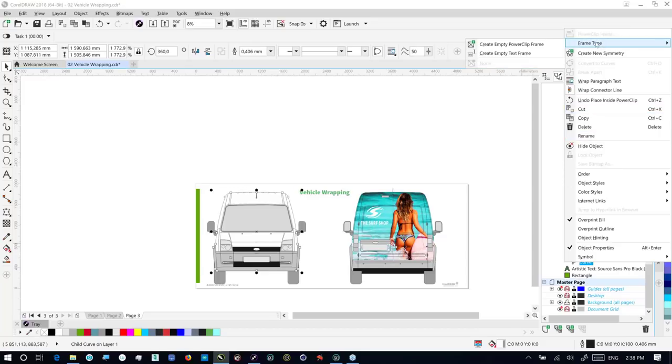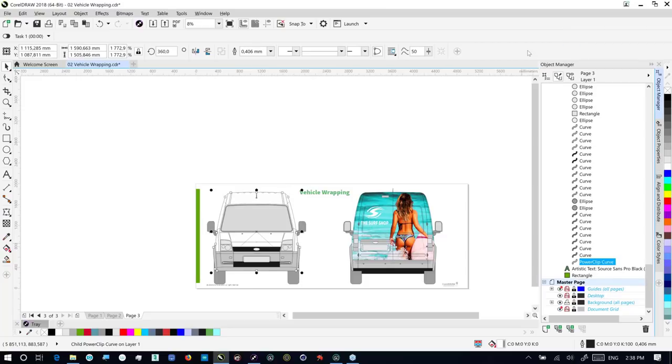They've made it as intuitive as possible, so that even somebody as not so bright as you are, that's moi, can drive this. So if I go to frame type, what I can now do is create an empty power clip frame on this. And there's my power clip frame. So now what I can do is go over to the tray.